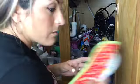And I'm going to purge a ton of stuff and go through everything and keep absolutely only what we use, like, on a regular basis.